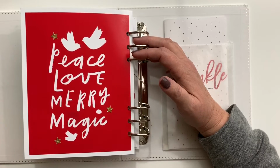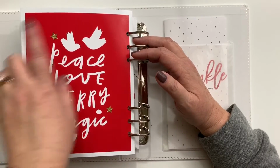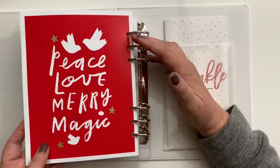I'm probably making this sound really complicated, but it's not. It's super easy to create this page. Obviously, I added the white border and whatnot. Added a couple of gold stars, and that was just something to put on the back of this because I didn't want to leave it plain.